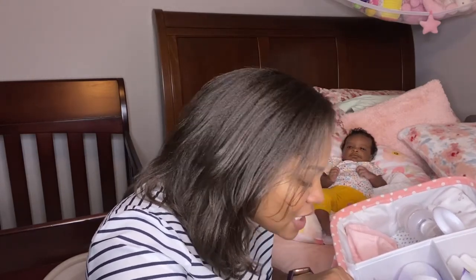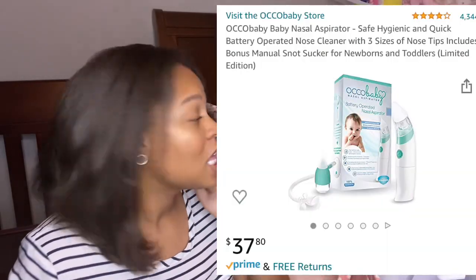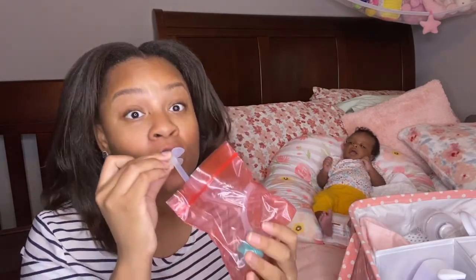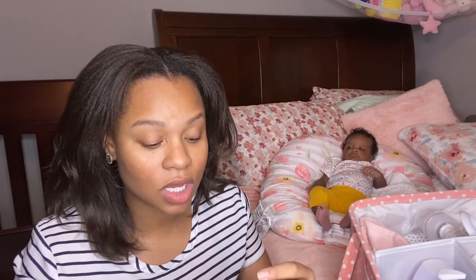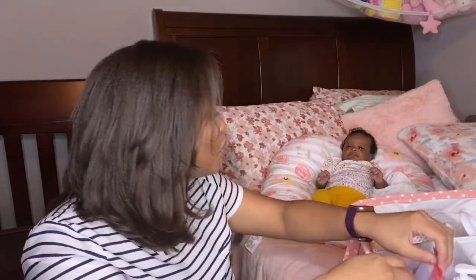So in our first bag, we have a manual nasal congestion thing. There was one time she had coughed up, spit up some, whipped the thing out so quick, and I sucked it right on out of her nasal because I did not want her to dry drown. Some of y'all mamas know about that. If you don't know, look it up. We don't play these games, okay? Yeah, you ain't gonna fool me.